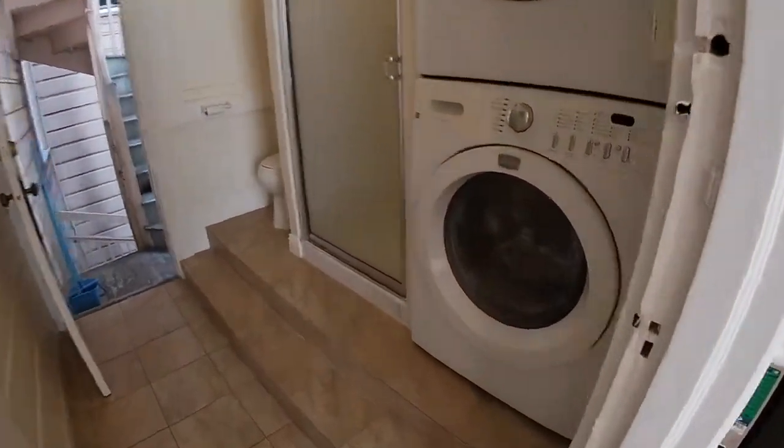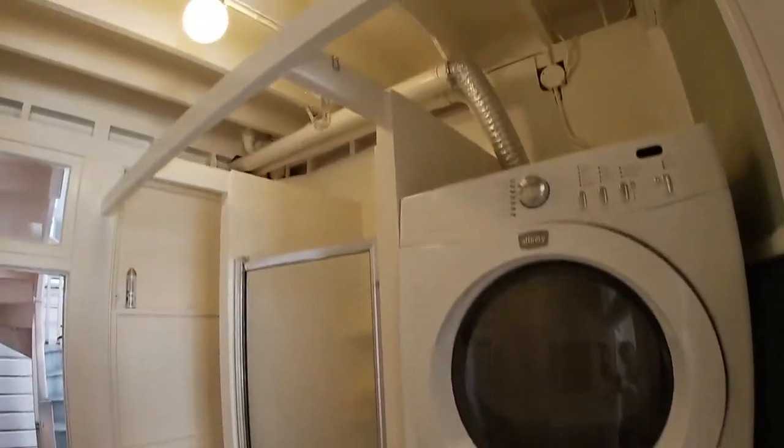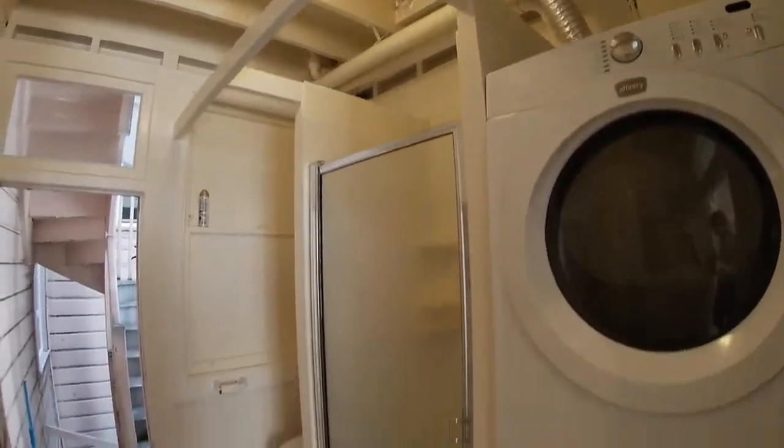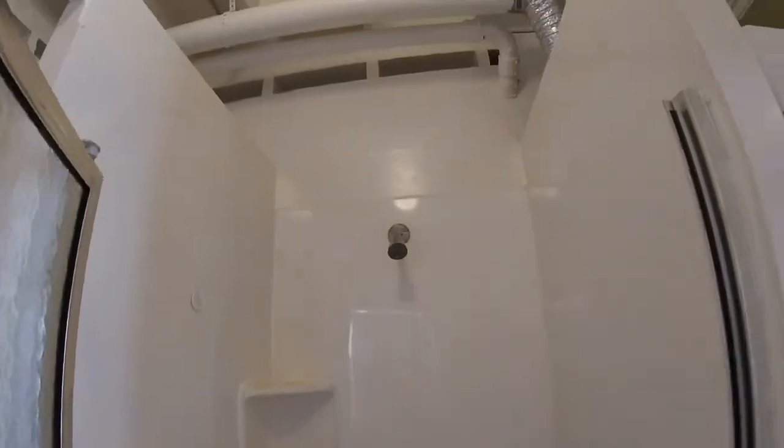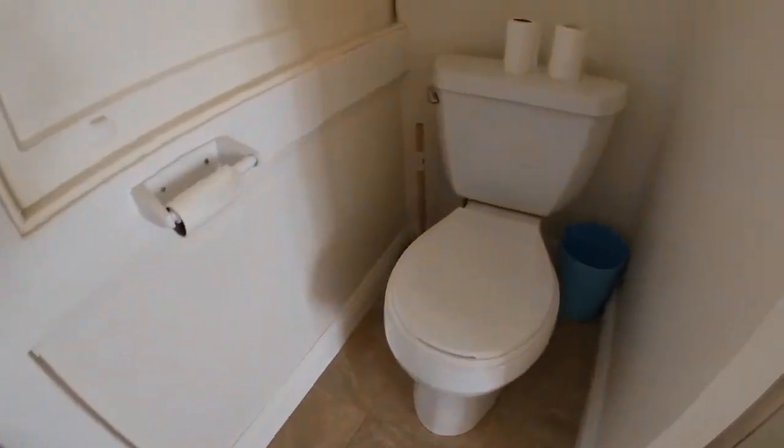Okay, here is an in-unit washer dryer. This is a private washer dryer, and there's a walk-in shower right there. And we have a toilet. So this is the second full bath.